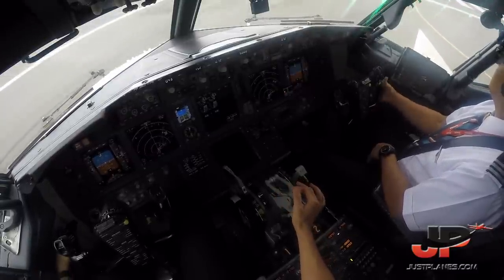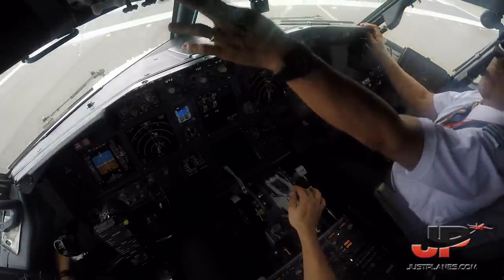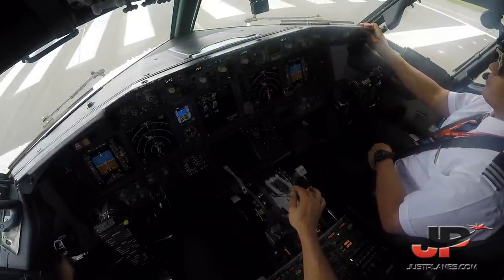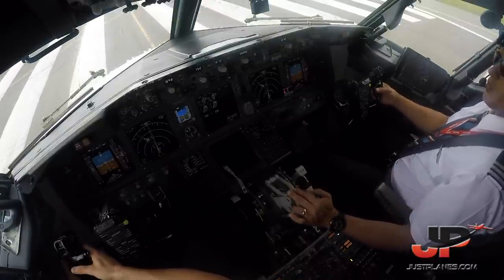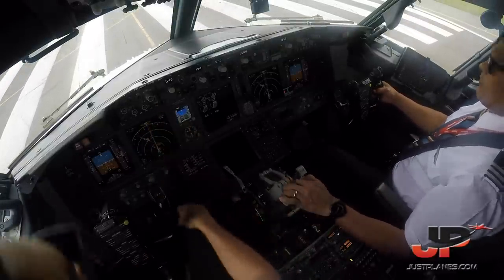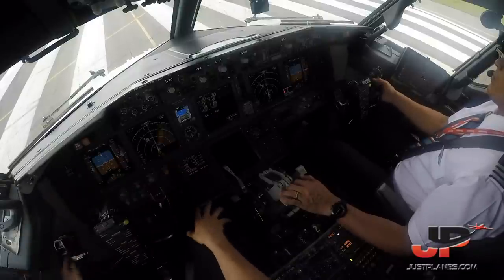Southern 73 Street, clear for takeoff, runway 07, wind is 100 degrees at 8. Clear takeoff, runway 07, Southern 73 Street. Okay, check, clear for takeoff. Do you have control? I have control. Takeoff. Takeoff. Okay, runway 07 is verified.